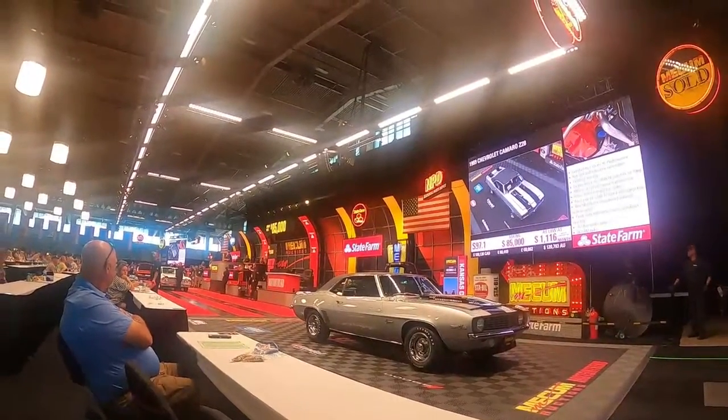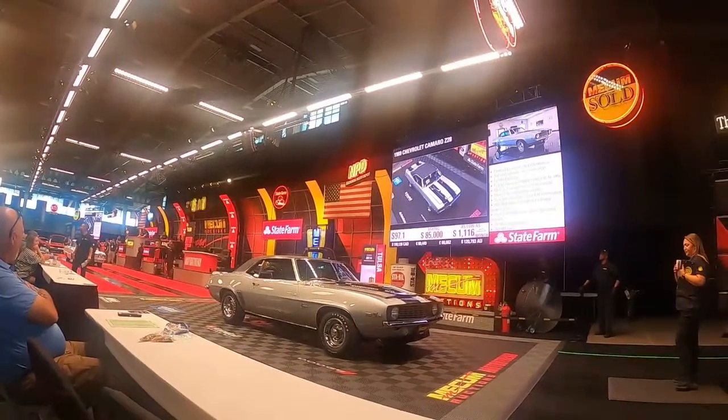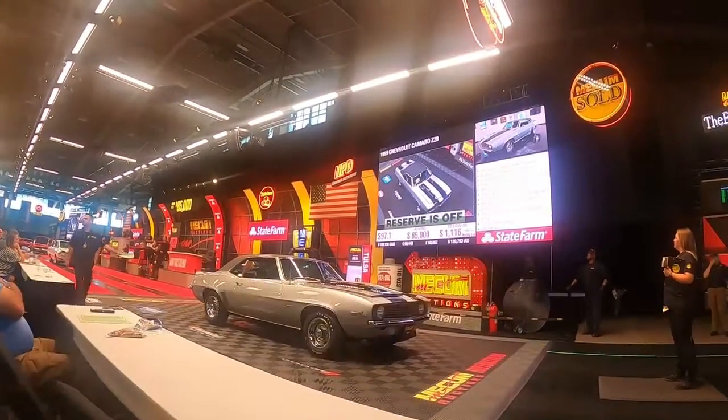I'm at 83, 85. Reserve off. I'm at 83, 85. 83 pounds an hour, 85 pounds an hour bed. On the Camaro Z28, 83 pounds an hour, 85.